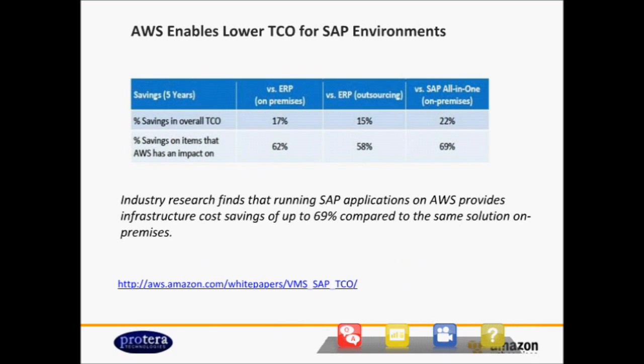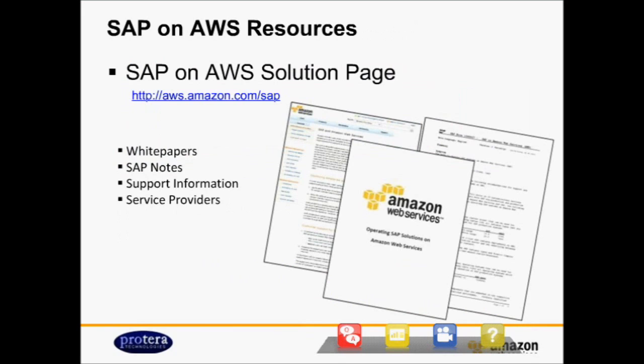And also on our website, we've taken a lot of time to put together white papers, support information, and other best practice and helpful information that can get you started very quickly. Some of these documents are very technical in how to get started. I think you'll find it very useful.